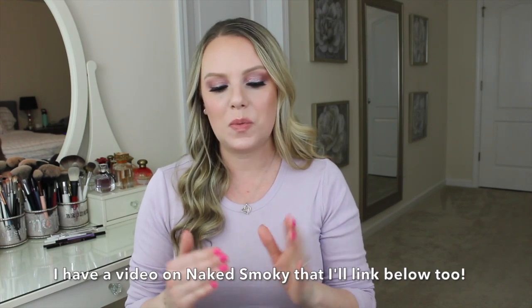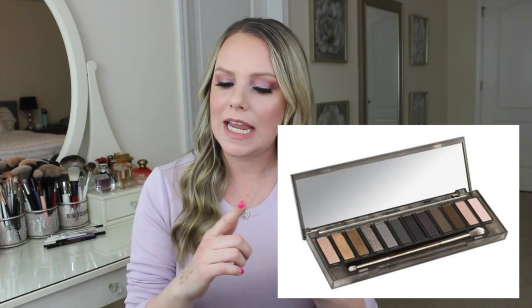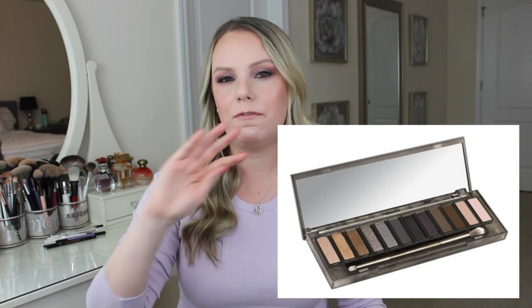Number 4 is the Naked Smoky palette, and I really liked this one. I think this one was the first one to come out that had a plastic package. Naked Heat also had the plastic package, and I think Naked Honey and Naked Cherry also have the plastic package. Naked Smoky was like the 4th Naked palette to ever come out, I think. Naked Smoky is another one that you will see at like a really discounted price all the time. So you'll either see it at like TJ Maxx. So because of that, I feel like a lot of people actually have the palette, which is really nice.